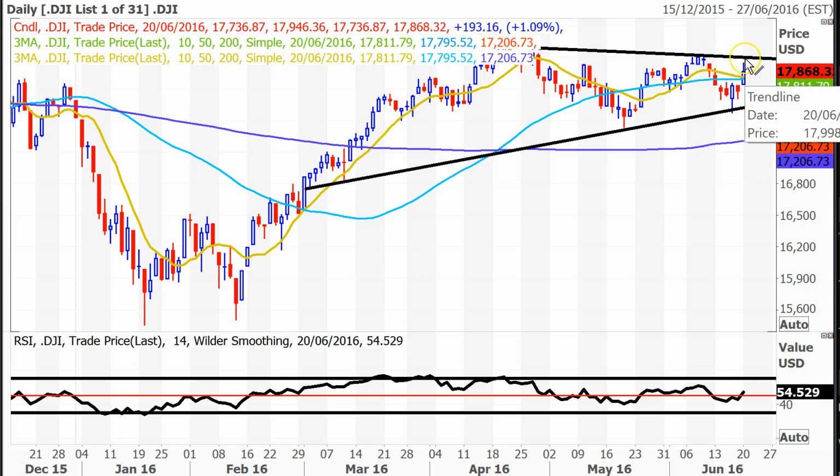A break of 17,900 would be a good indication on a potential new and significant leg to the upside. RSI at 54 now, 54.5, so that is a leading indicator on a new leg to the upside. As far as money management is concerned, probably looking at the area of the 10-day moving average at 17.811 as the initial support for this market, but at least while we're above 17,500, the overall view is that this is looking like a positive situation.